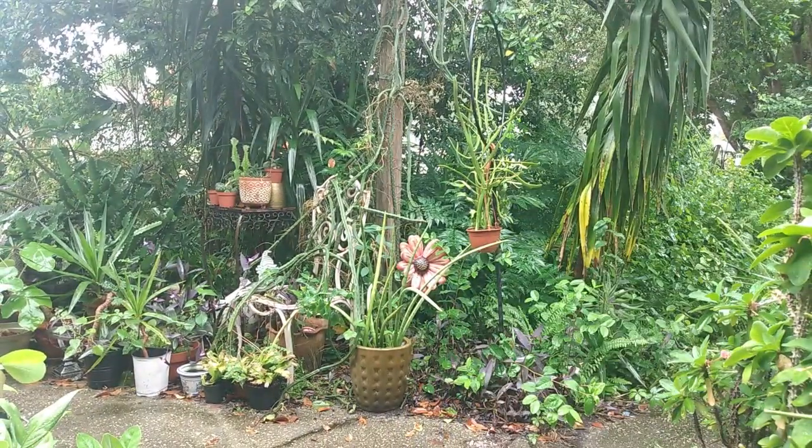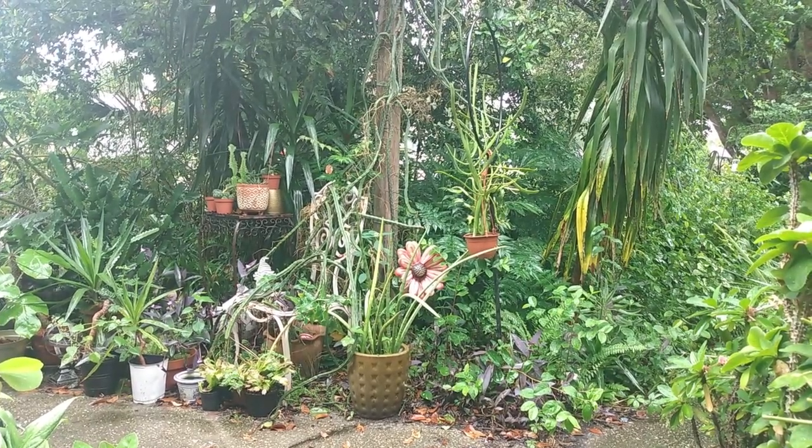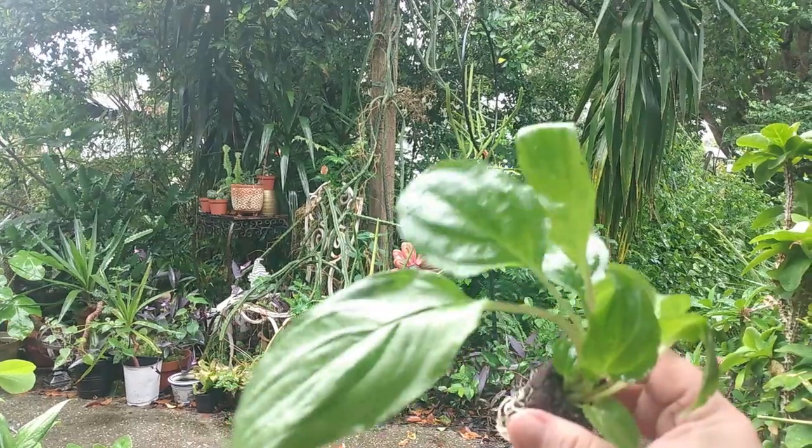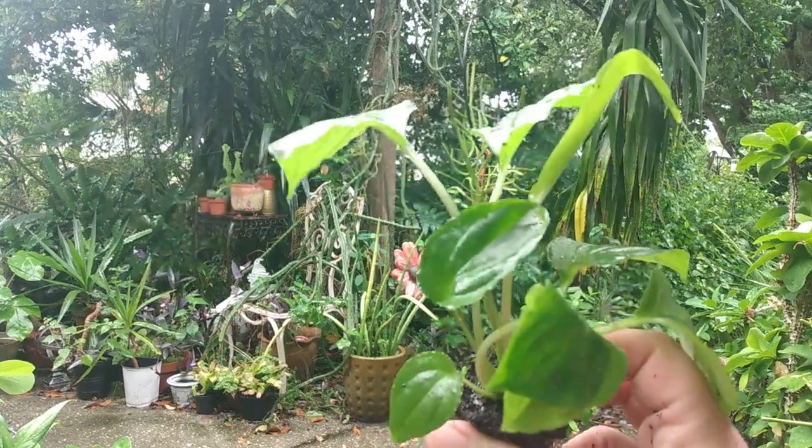Sorry, the airplanes are all taking off. I live not too far from the airport, and they're moving out all the international planes. So it's Sunday, and so that is it.